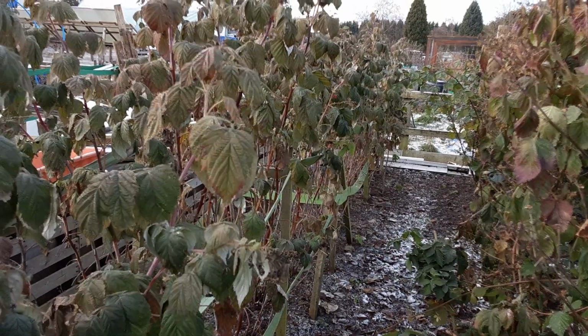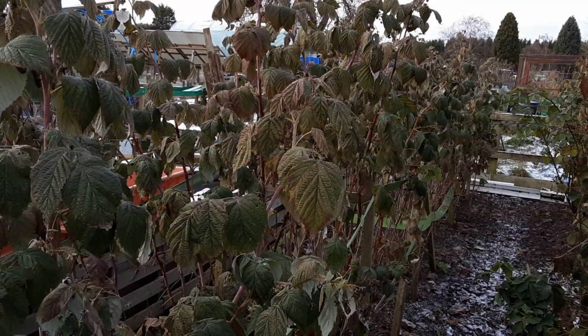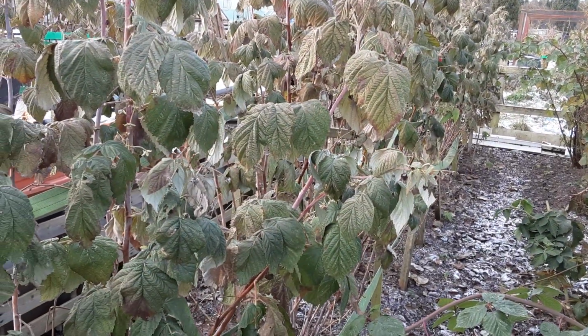I'm looking around for jobs to do. I can't even cut these raspberry canes down. These are the autumn fruiting. They're still holding on to the leaves. They may drop off now once we get this warm spell.